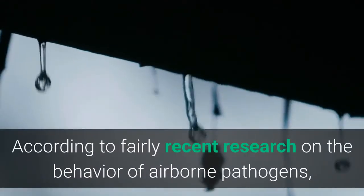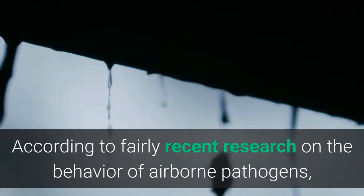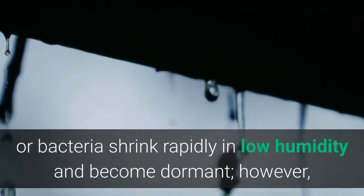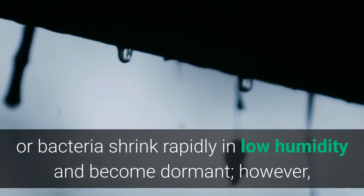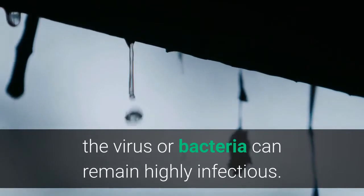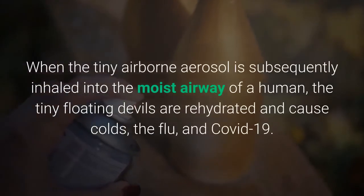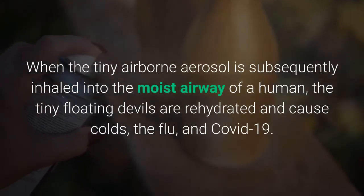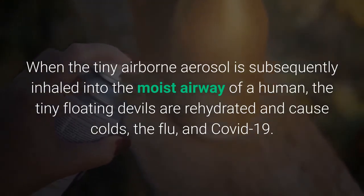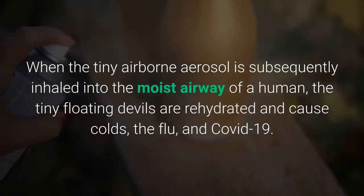According to fairly recent research on the behavior of airborne pathogens, droplets carrying infectious virus or bacteria shrink rapidly in low humidity and become dormant. However, the virus or bacteria can remain highly infectious. When the tiny airborne aerosol is subsequently inhaled into the moist airway of a human, the tiny floating devils are rehydrated and cause colds, the flu, and COVID-19.